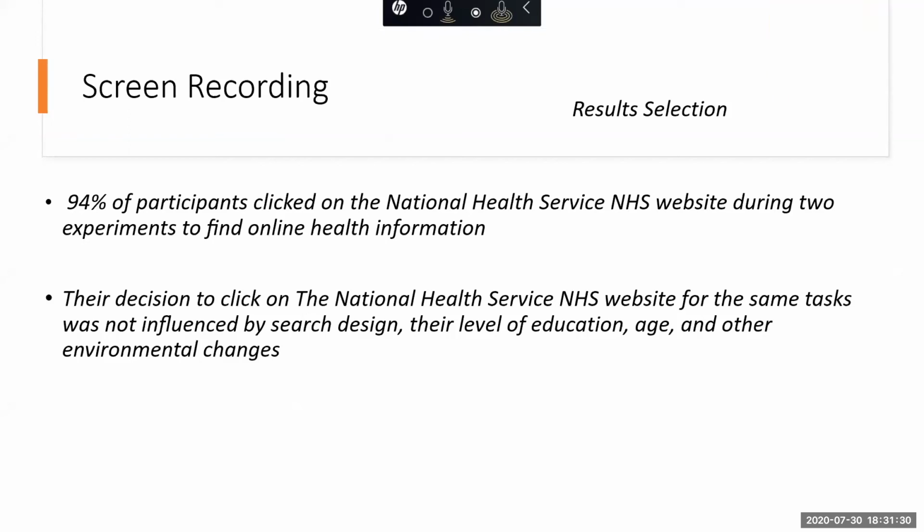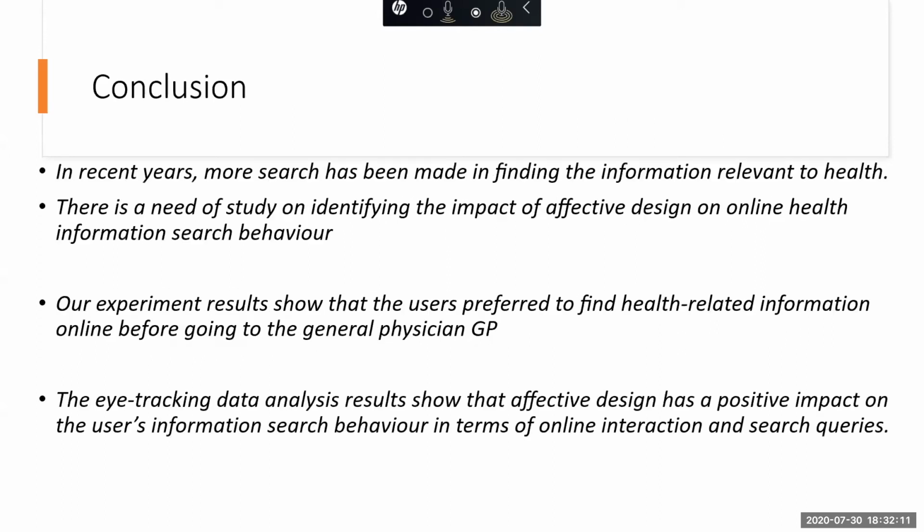Okay, next is result selection. Result selection in any health information search is very important to see whether the participants are looking for the right information, because there are a lot of non-professional websites providing health information. But we can see that 94% of participants selected the National Health Service website, which is the professional website, for the 2 tasks related to health information. And this decision was not influenced by the task type, either complex or neutral, or the level of education, age, or any other external environmental changes.